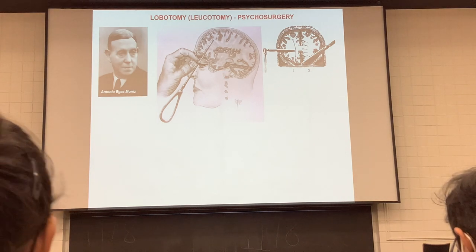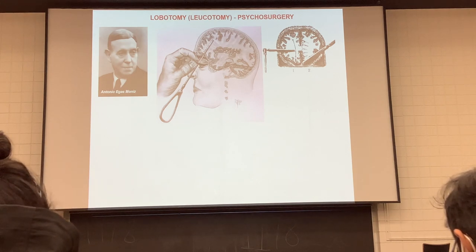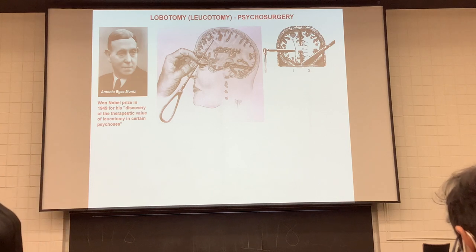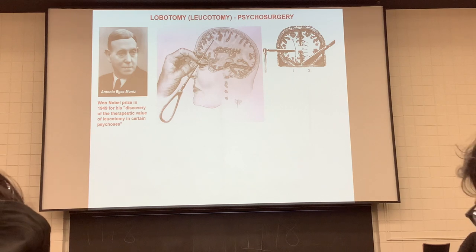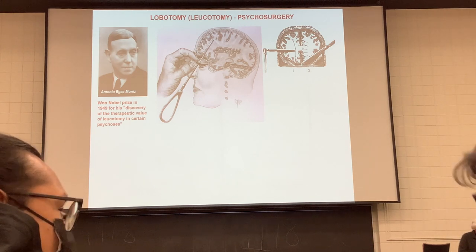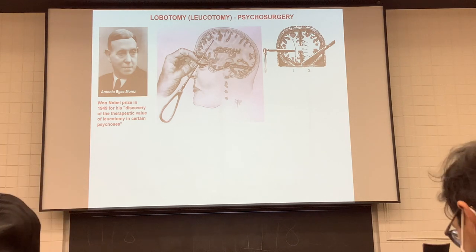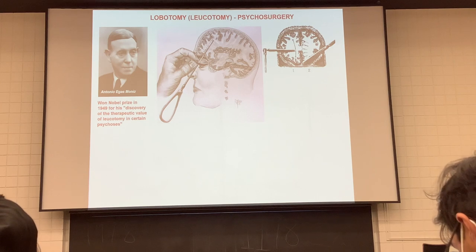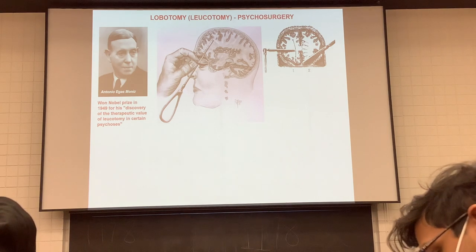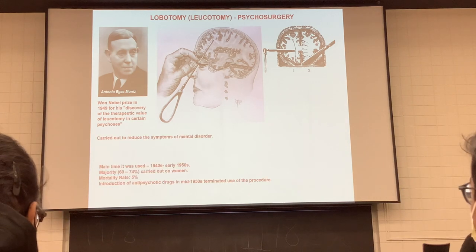Now, this doesn't seem like a very sensible approach, but what really is interesting about this is that he got the Nobel Prize for that. Sometimes they don't get it right. In 49, for the therapeutic value of leucotomy in certain psychoses. Now, we know a lot different now. And I'm putting this into context. They didn't have the drugs that we have now to treat this. And he was just trying to figure out a way that maybe we could help these people.